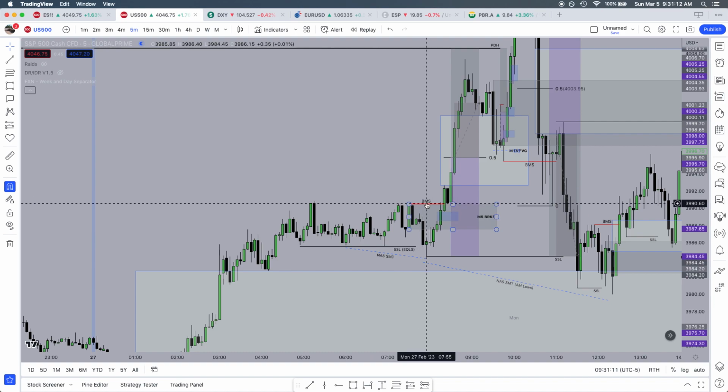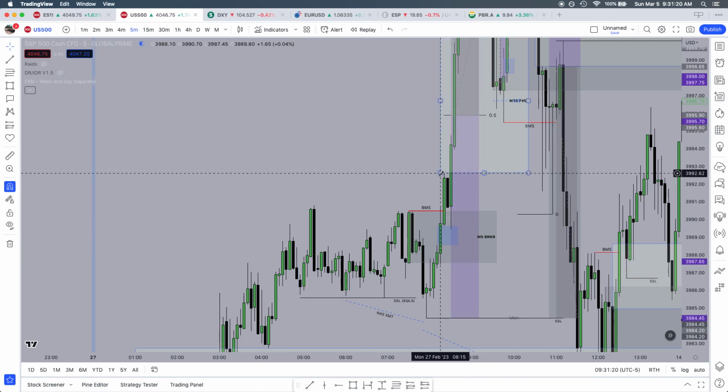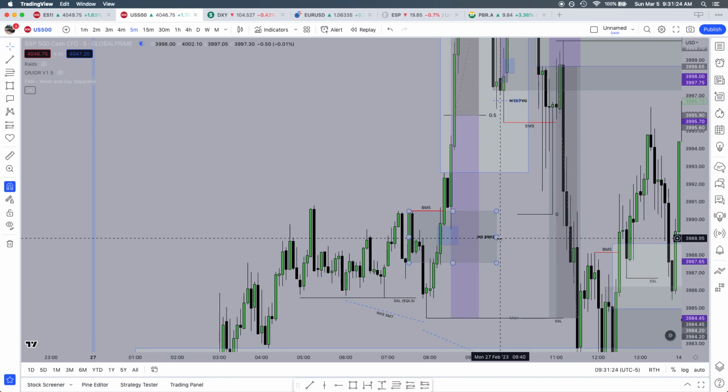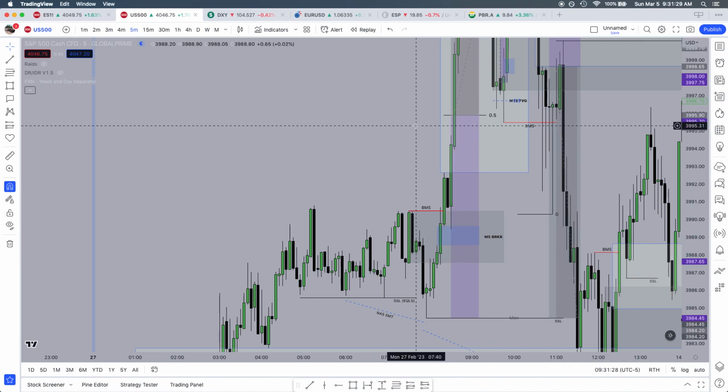And then right here at 8 a.m., we took out relative equal lows with SMT, had displacement up, and then broke market structure and came back down into the breaker and the fair value gap and continued trading higher.